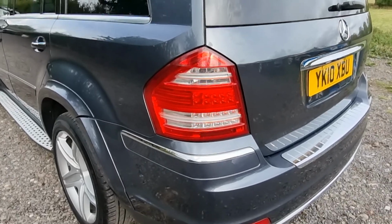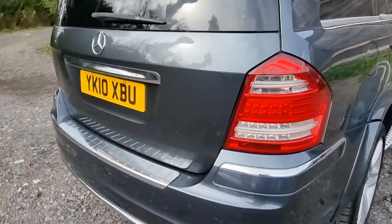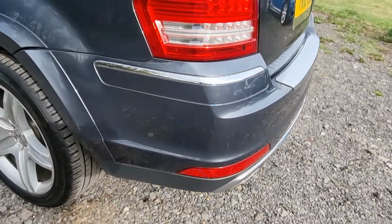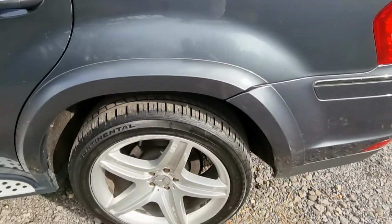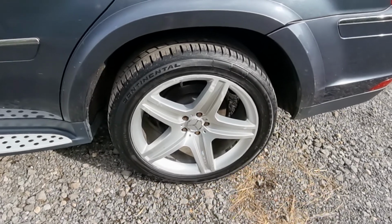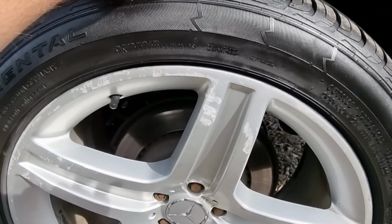We've got LED rear lights on both sides, both nice and clear. Boot lid itself's perfect, not a mark on it. And yeah, it's tinted glass at the back. This rear quarter is very good. No real marks on the paintwork there. Again, the glass is lovely. Got another lovely 21-inch wheel. Again, there's just a couple of little marks on it, but nothing too serious. Again, nearly new tyre.